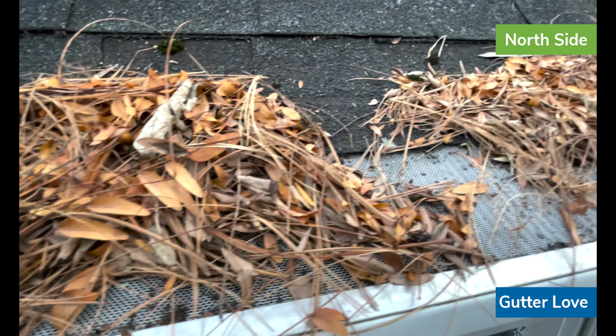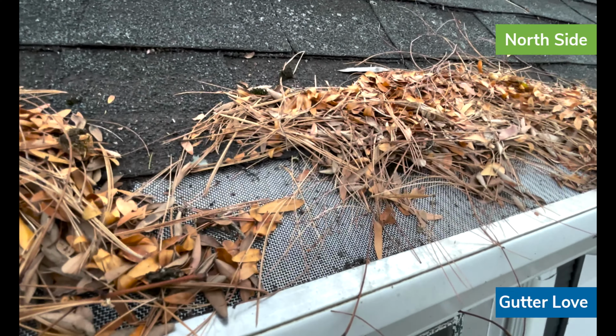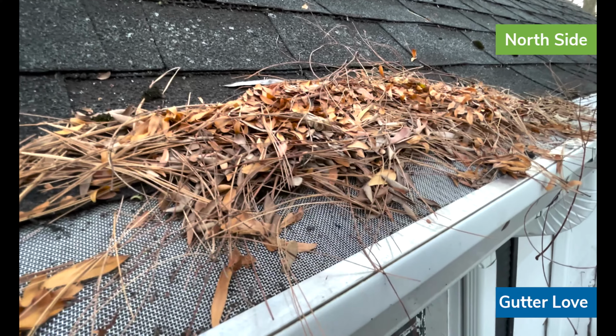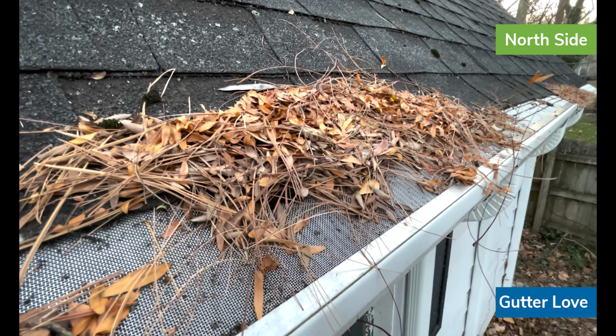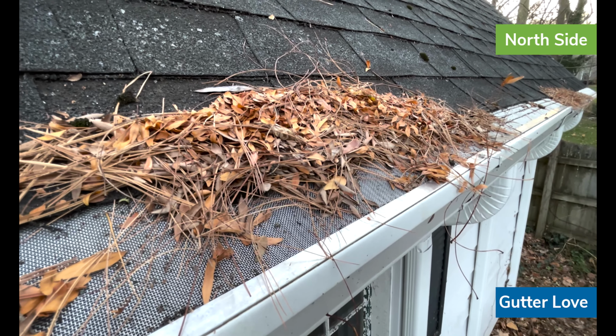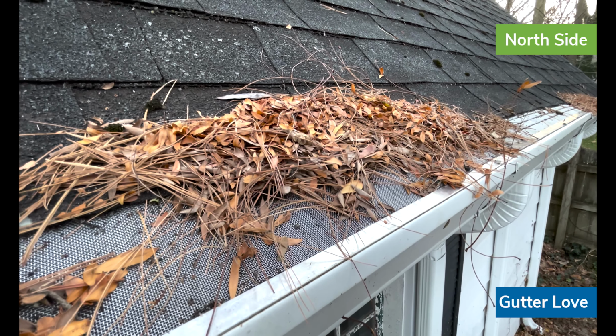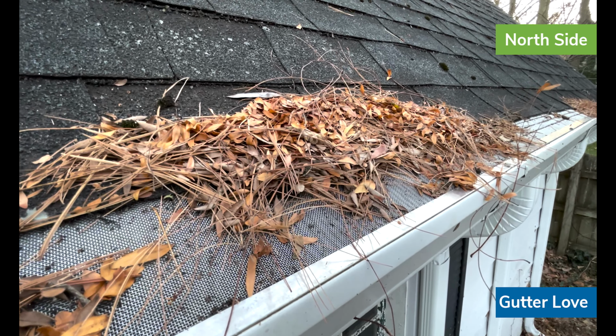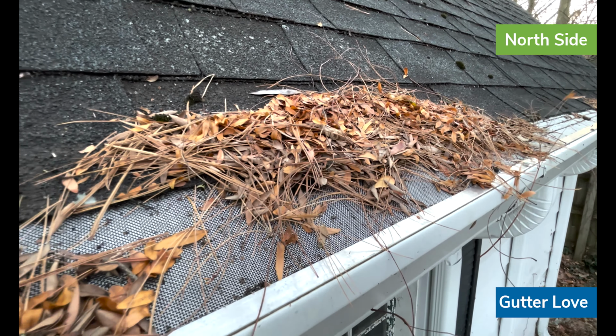Some of the screen, or the majority of the screen, is still somewhat clogged up with leaves sitting on top of it. Now, some of this stuff is actually still up at roof level, but I am a little bit surprised that it didn't blow off during this last round of rain and wind that we had over the weekend.